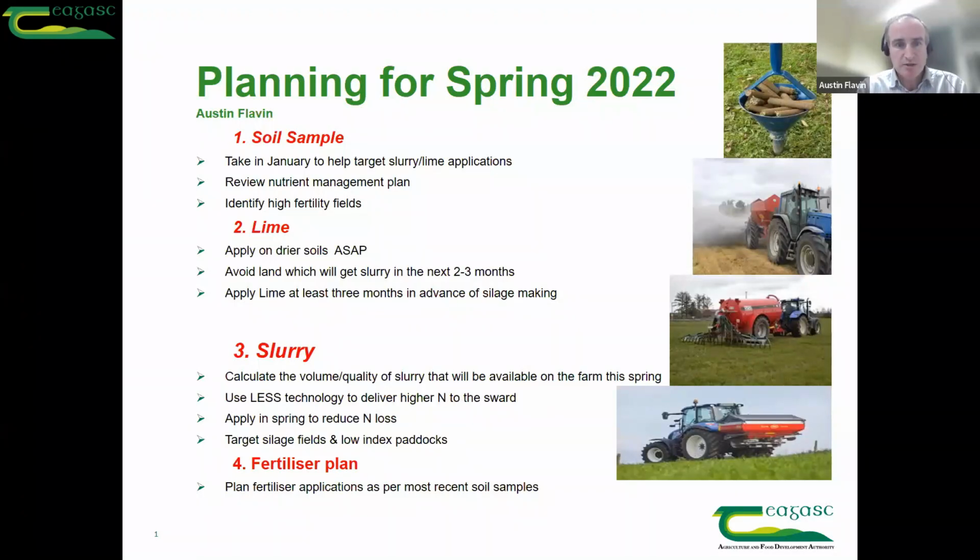So really, they're the four main points. And if I was to summarize tonight's presentation, it would be in two messages. We're trying to recover as much nitrogen as we can within the farm ourselves this year, and slurry has to be spread at the right rate, at the right time, and in the right place.